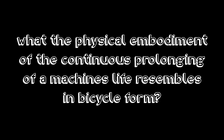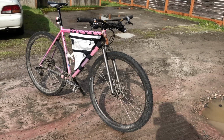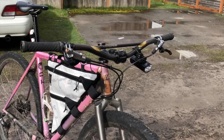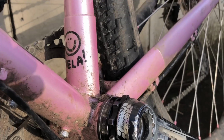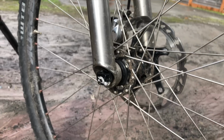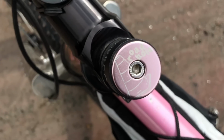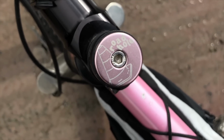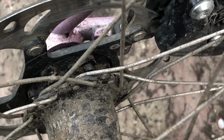Have you ever pondered what the physical embodiment of the continuous prolonging of a machine's life resembles in bicycle form? It's a conglomerate of, yeah, that works, resulting in my favorite bike on Instagram.